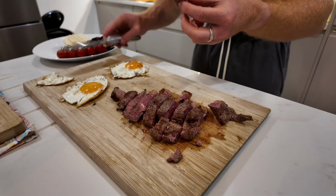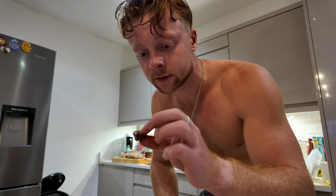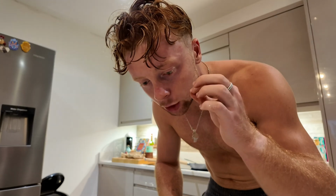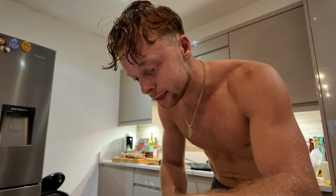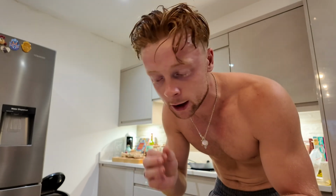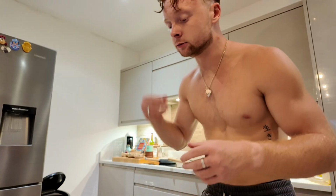I'm going to move this camera head up. Little taste test. On the money. That is the key to a good steak. Flip it regularly. I've seen a couple of chefs do it. Flip your steak regularly. It's the answer to all your woes.